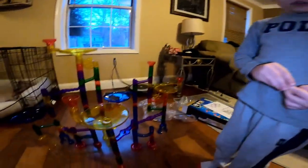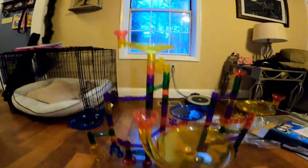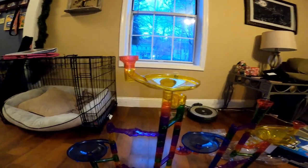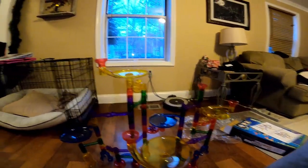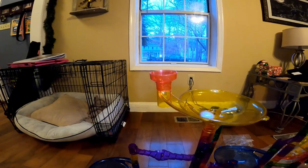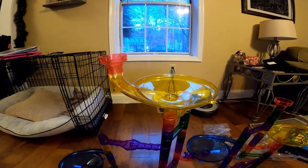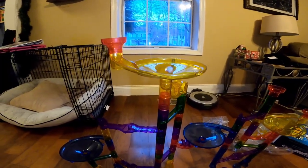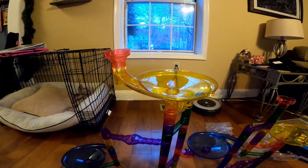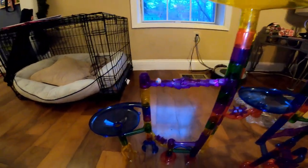Hey guys, we're back and we have our marble run all set up and ready to go. Pretty decent size. We have 4 different paths for it to go. We have these 4 entry paths right here. And Preston's gonna do the first marble. So here you go, Preston. Go put the marble in. Let's see how it goes. There it goes.